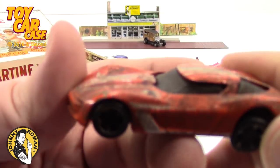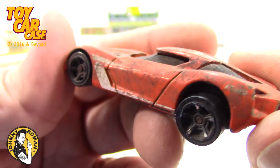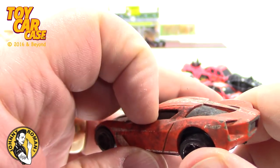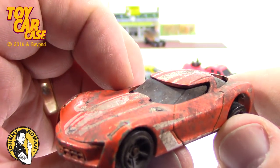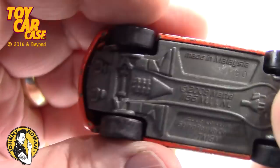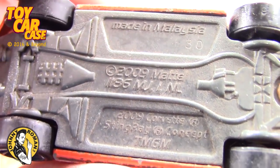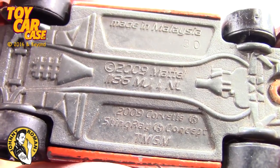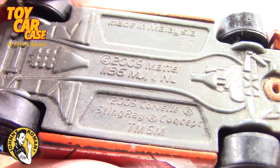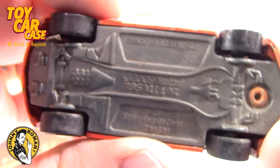Oh, look at this guy. This guy has seen the dirt now. It is like a custom Corvette. Doors do not open. Look at that glass on there. This baby could use a washing. Oh boy, 2009 Stingray Corvette. 2009 Corvette registered trademark of GM.